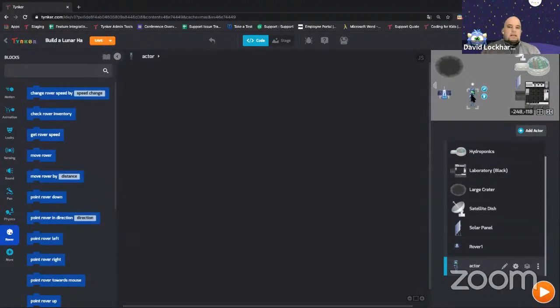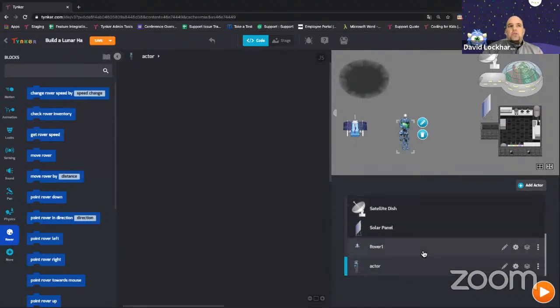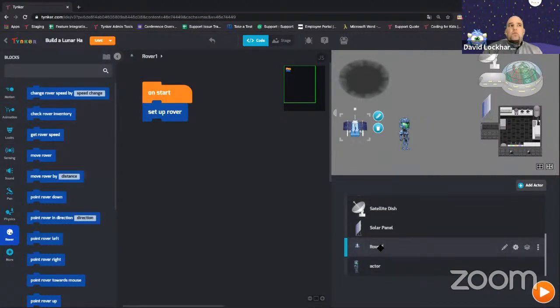And the whole idea is that you can build up this kind of lunar habitat. Let me pull this out a little bit so it's a little bit bigger so you can see it. You can build up this whole lunar habitat and then you can build some interaction in. As an example, one of the interactions that you can build is really simple, is to get the rover, because it has some of that code already built, to get the rover moving.